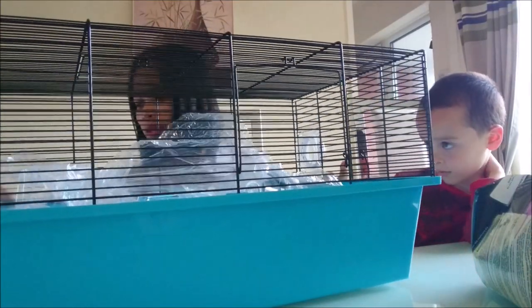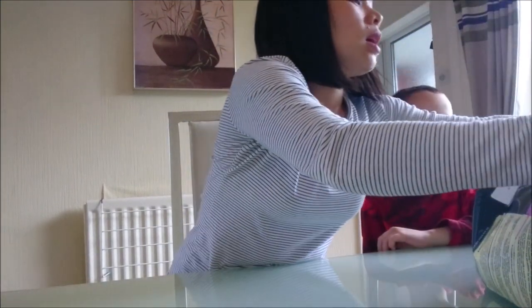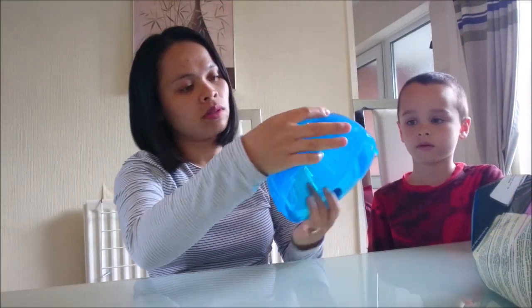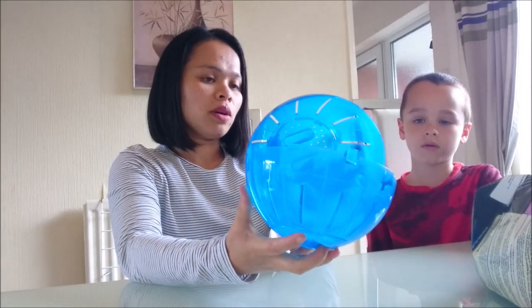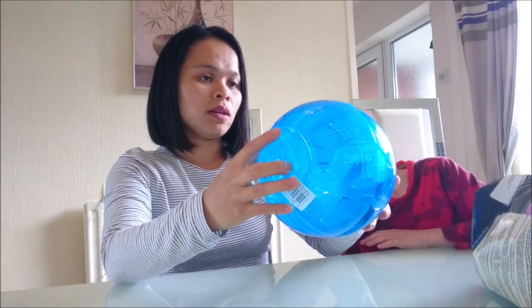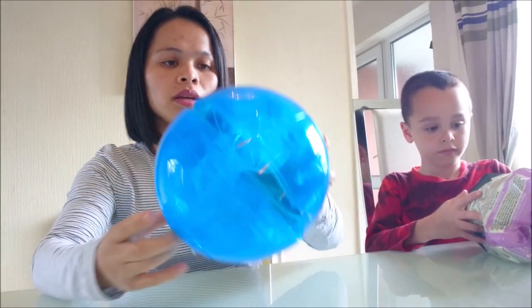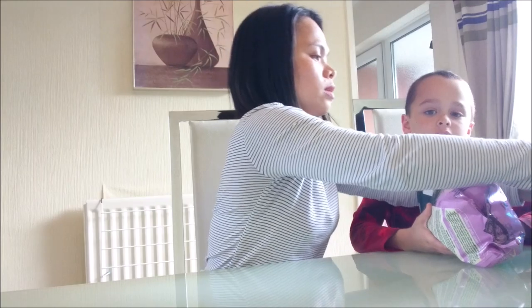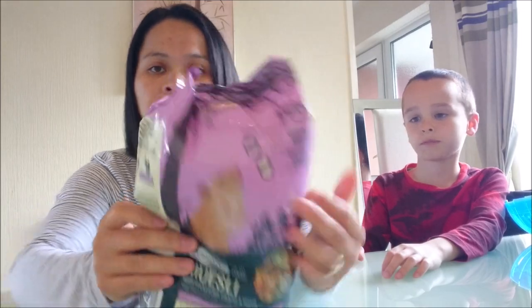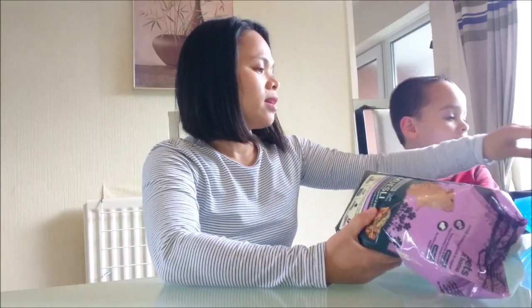So that's it. Put this aside. It's quite heavy actually. And also we've got this pick and mix bowl. So what is this for? The hamster to exercise. So yeah, little bowl thing. Anyway, we'll sort that one later. What else have we got? Hamster food. Yeah, I'll be in charge of the food. Oh, you will be. And the water.